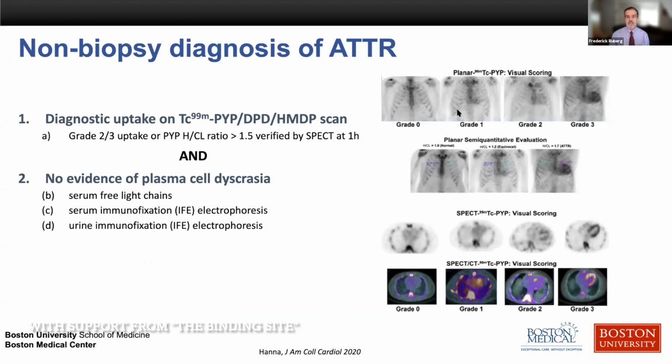Let's review what you just heard about the non-biopsy diagnosis for ATTR amyloidosis. It requires a combination of looking at imaging. In this case, this is PYP, but you can also use DPD or HMDP. You look at the ratio of uptake of the heart to the bone, in this case rib. You can also look at the ratio of the heart to the contralateral chest, which is verified in PYP imaging. If at 1 hour it's more than 1.5, or you have grade 2 to 3 uptake equal to or greater than rib, you can diagnose that scan as consistent with ATTR amyloidosis.